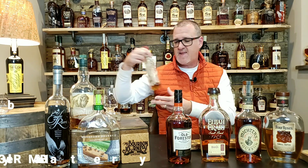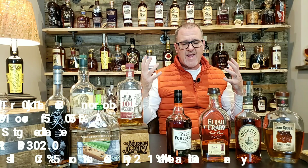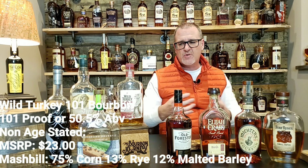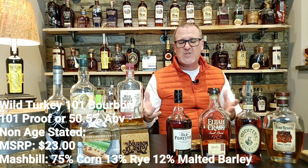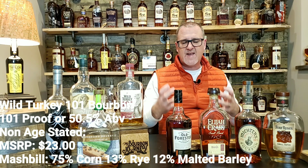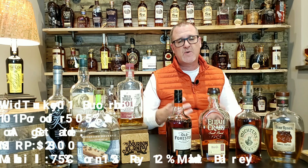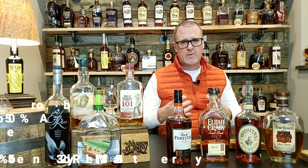So number 1, or just the highest proof bourbon on the list, is going to be the Wild Turkey 101. This is a standard everyday type of bourbon. It's everywhere. It's a great price. Usually this is going to be anywhere from maybe $20 to maybe $25 tops for a 750 milliliter. It offers just a really nice bang for your buck. Again, 101 proof. I don't think it necessarily drinks as though it's 101 proof. So that's what made me think that this was going to be a very approachable bourbon.